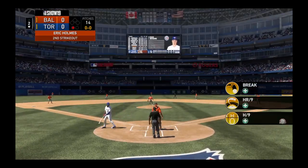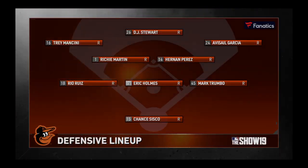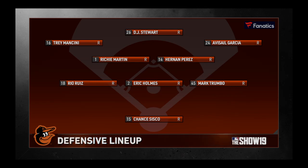All right, let's take a look at the defensive alignment for the Orioles. Cousins is moving the ball down. If you were to describe right field in one word, I think it would be cannon. And that's what this guy brings to the table. An absolute cannon to go along with great range. Don't test the arm.